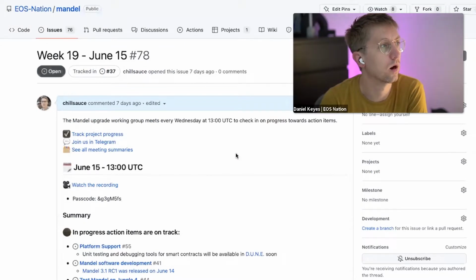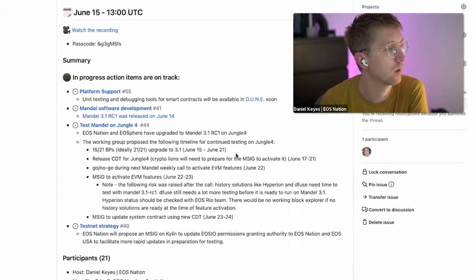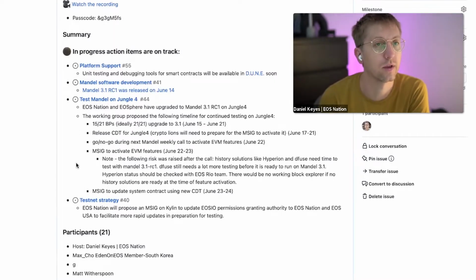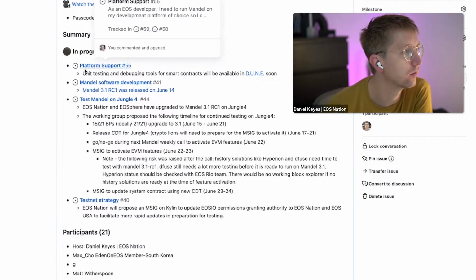This is our 20th time meeting weekly to discuss the Mandel upgrade. The big milestone last week was that RC1 was released, and we decided we're going to have a go/no-go call this week to decide if we're ready to activate. So that's the big headline for today.